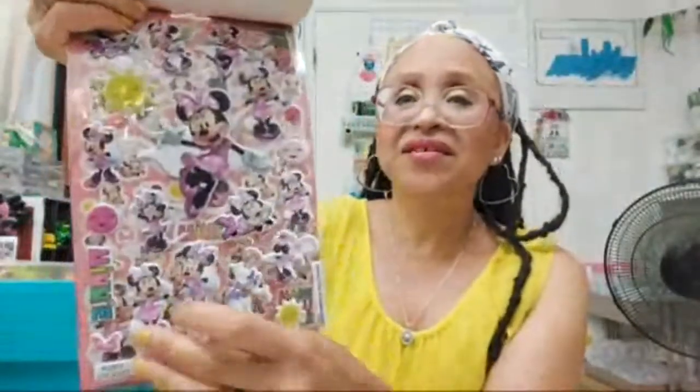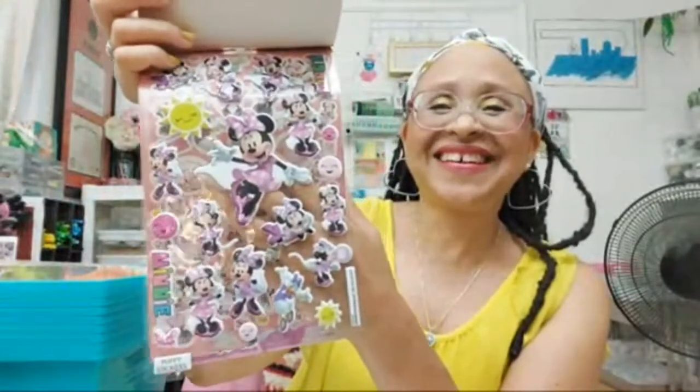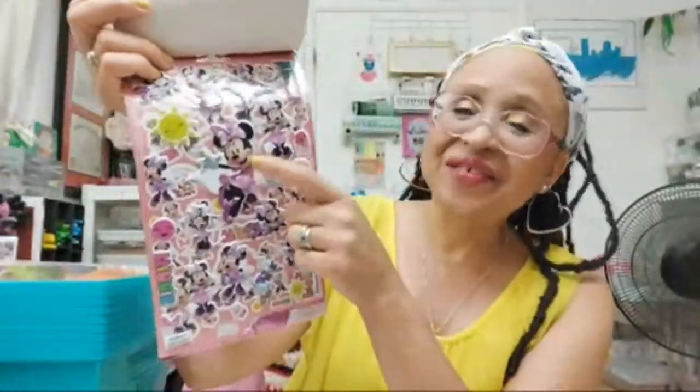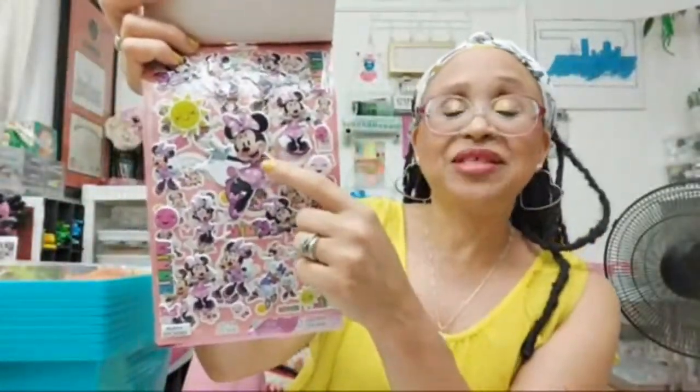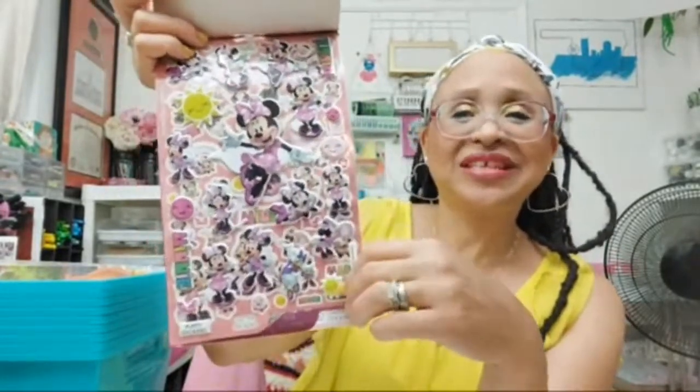Now, the first ones are puffy, and I'm not usually that into puffy stickers. But look at her, y'all. Look at those poses. Is she not posing? This one is my favorite right there. She's like, look, I am a superstar if you didn't know. All of these are really cute. Again, I'm not normally into puffy stickers, but I like Minnie Mouse a lot.